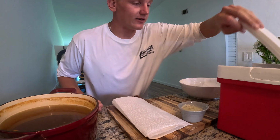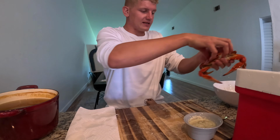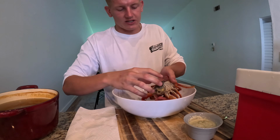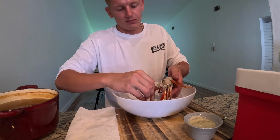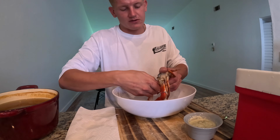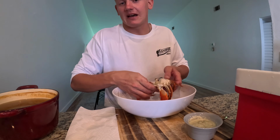Let me show you how to do this. They call big blue crabs a jimmy. So this is a nice jimmy right there. Take that shell off. Once you've taken that shell off, just make sure you get all the guts out, the gills. Believe it or not, some people like eating the guts. Take the mouth off too. I'm not a big gut eater, so other people can have fun with that, but I'm good.